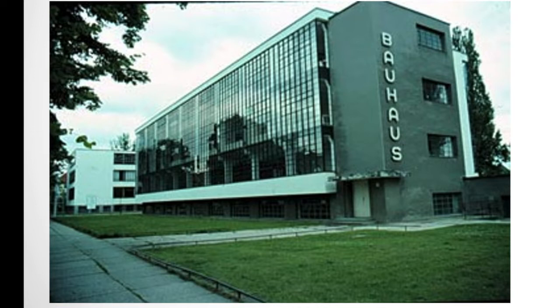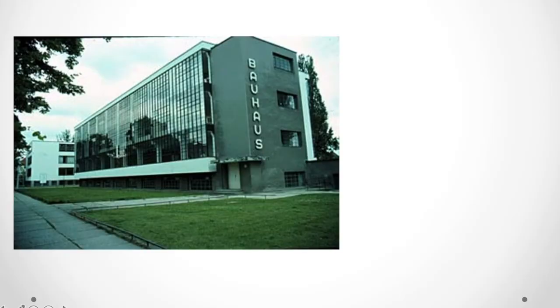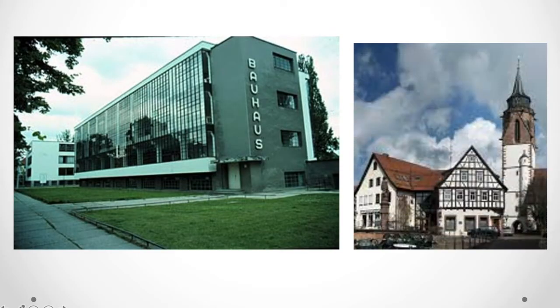Now, I know you look at that, it just looks kind of like a normal building. There's nothing particularly crazy about it. But at the time, this was the craziest building anybody had ever seen. Buildings in Germany pretty much all looked like this at the time. So you could imagine if this weird square boxy building without a pointy top and this entire wall made of glass, it just blew people's minds. People either hated it or loved it. But eventually, this style took over.